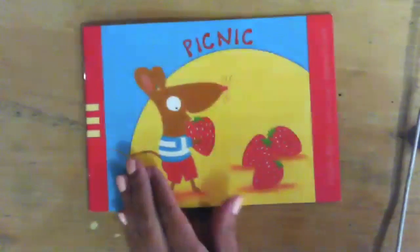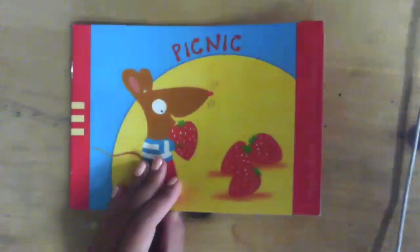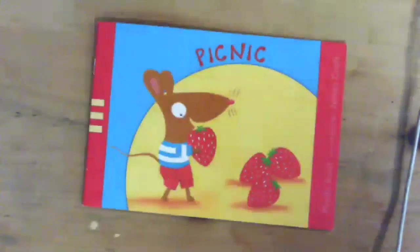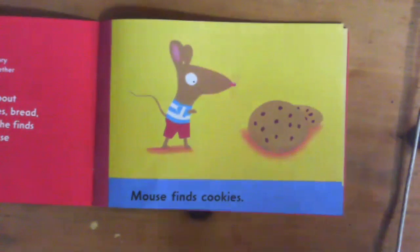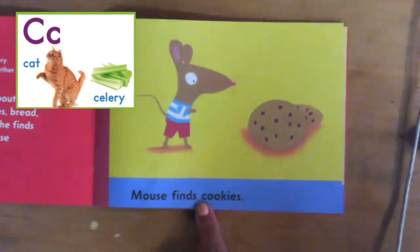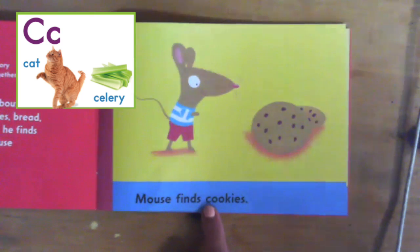All right. Before we move on, I want to show you something real quick. We've been practicing saying a word slowly and listening for that first letter sound. The first sound you hear in the word should match the first letter in the word. That's what I mean. Let's look at this page. Mouse finds. I know the word is going to be cookies. Let me look. Cookies. See how that matches? The first sound I hear matches the first letter in the word. Cookies. Why don't you try on this page?